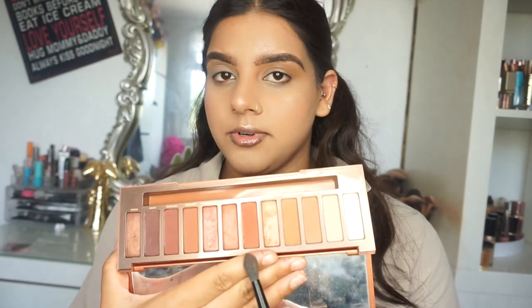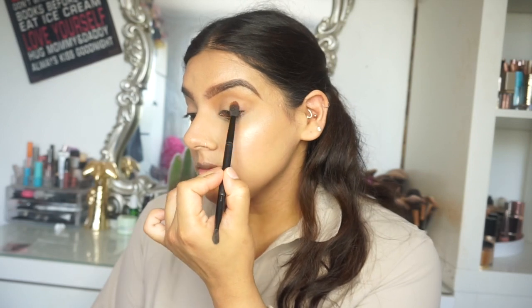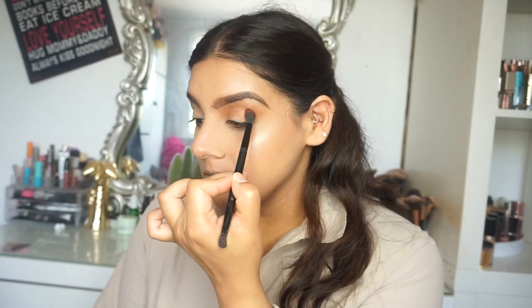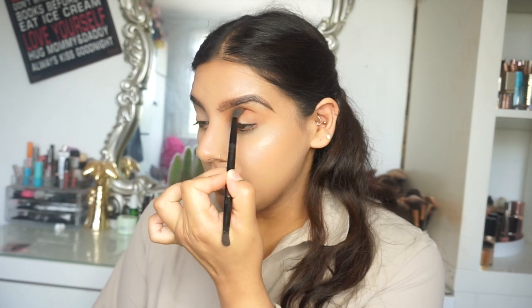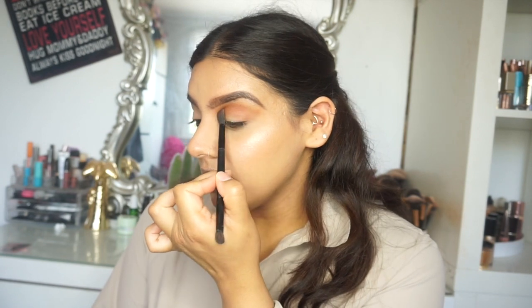So now that I've done blending that, I'm going to go in with a slightly more tapered brush and I'm going to go in straight with a red shade. So this, I'm going to use the shade He Devil, which is this one right here, and I'm going to use a Lancome brush, which I don't know where I got a Lancome brush from, but I might as well use it. So I'm just gonna, again, just be messy with it, just trying to put the colour down. And I'm gonna go in the crease, but also like above the crease and all over my eye.